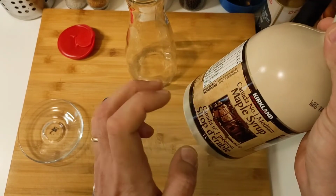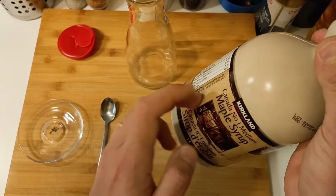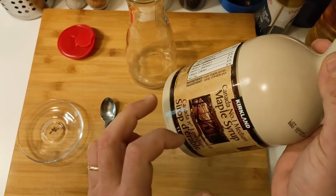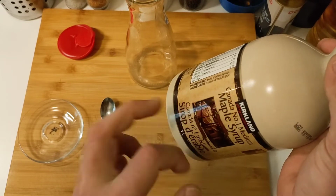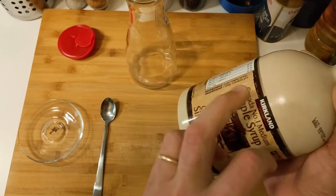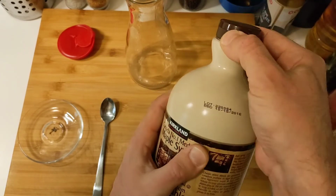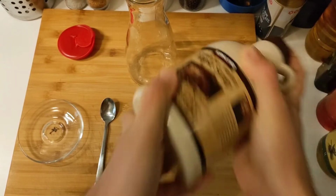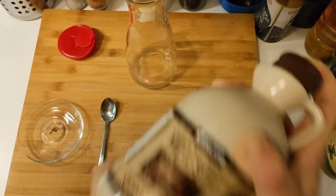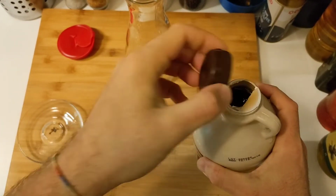But if you do a tap test, it sounds about the same here. So it cannot be all solidified sugar, or crystallized sugar. And it sounds pretty much the same wherever you tap, except for the top part, of course, because it's half empty here. It sounds like it's all liquid all throughout the bottle. But let's give it a good shake. And let's open it. Let's twist that open.